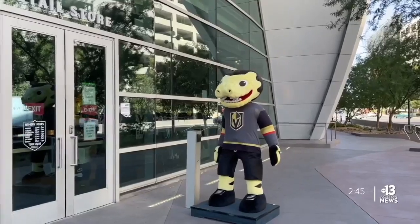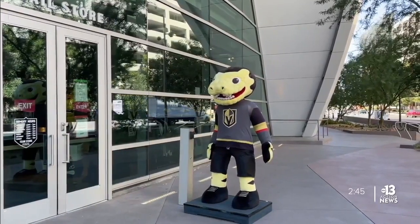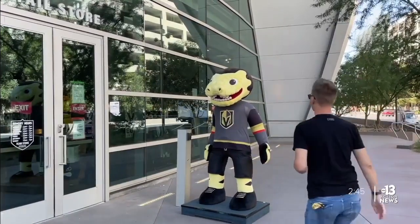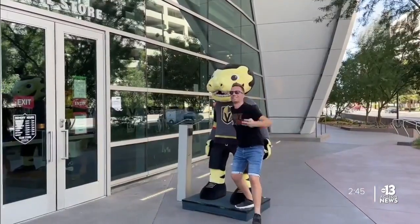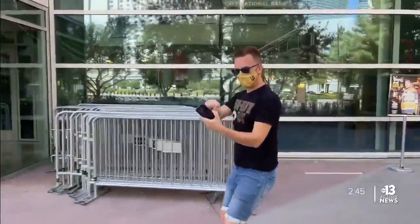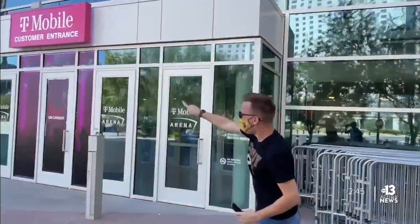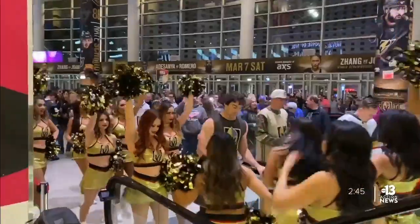The Armory Team Store to the right of the entrance is a must visit for all fans, and make sure to snap a pic with a Chance statue. This season, the team will require fans to wear masks in accordance with the state mandate. Tip for T-Mobile customers, you get priority entry access via the T-Mobile customer entrance at all arena events.